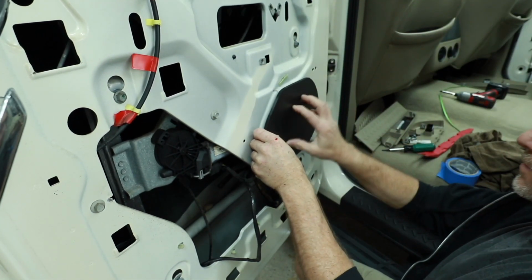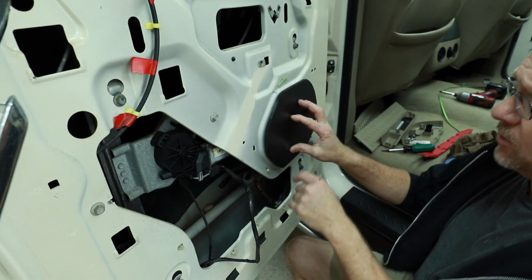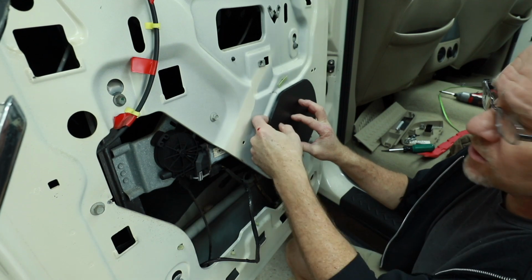For the rear doors, this shape is exactly what I was looking for. It's out to this edge. There's still a gap here though.